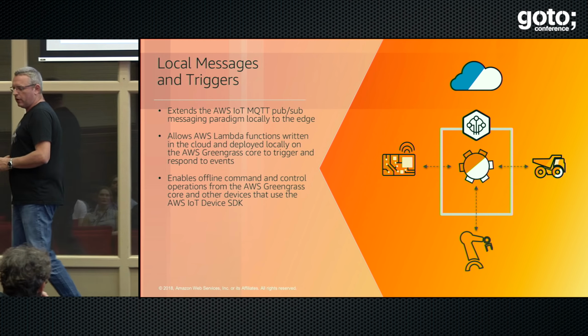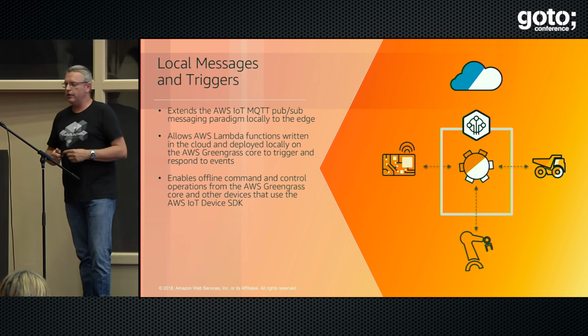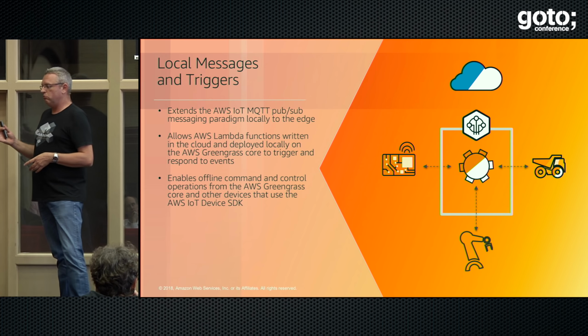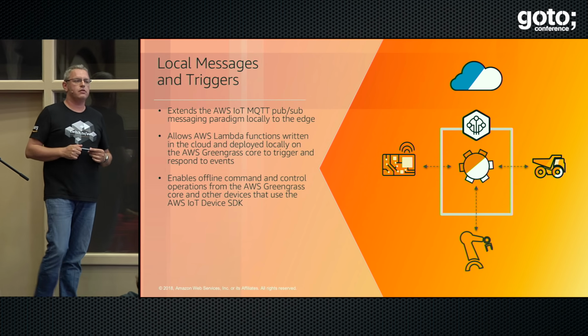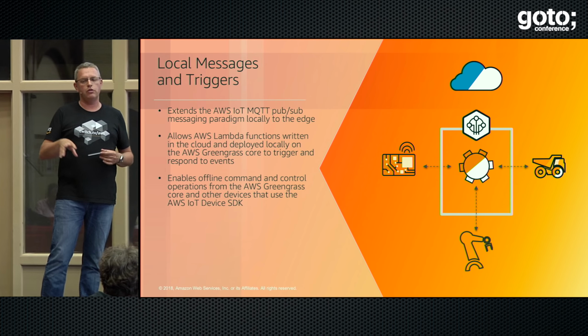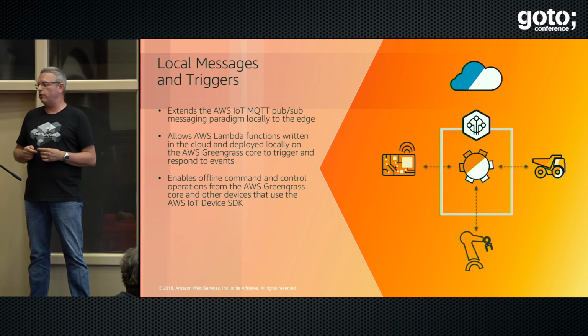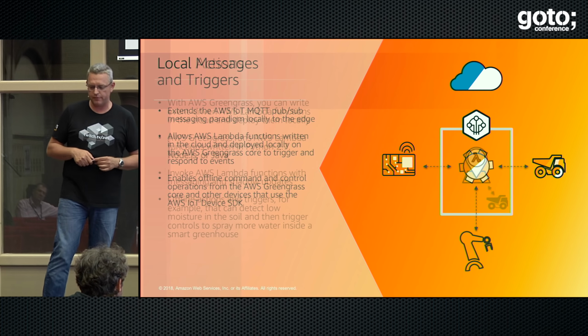So now let's talk about the different features. First one is local messages and triggers. And this is a local version of the message broker. And it exchanges data between your devices and Lambda function on local network without accessing the cloud. So you can work in your local LAN, and it allows you to trigger Lambda functions that are deployed locally at the edge. Your code is running at the edge on the Greengrass core device and perform actions and do changes to your environment based on events.